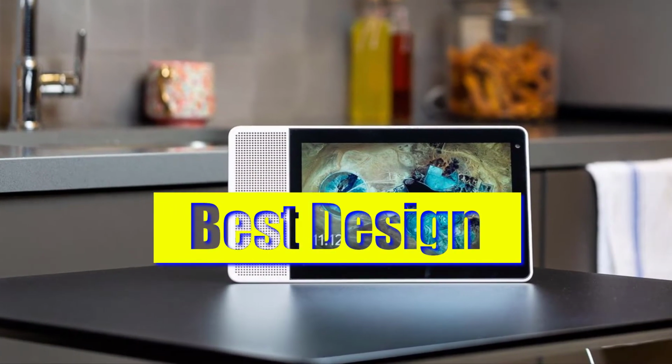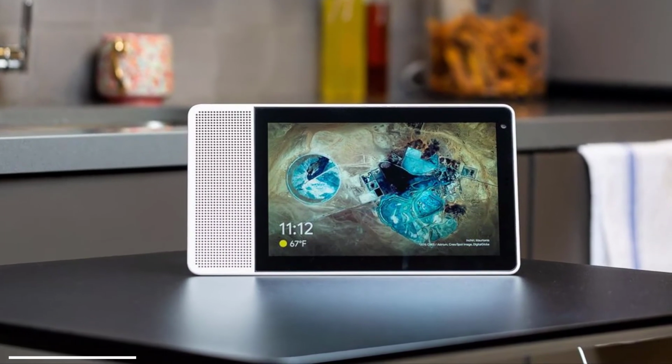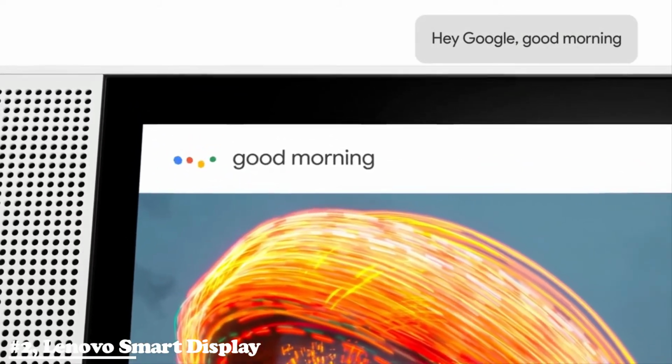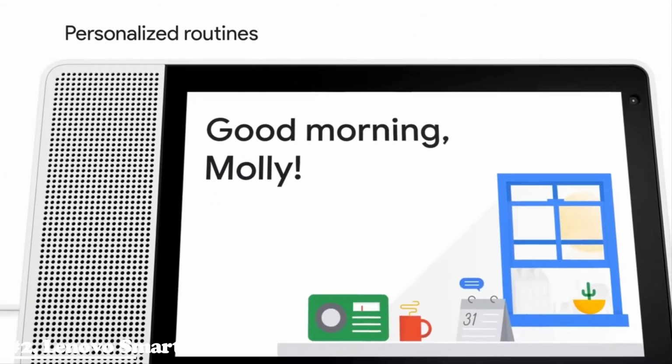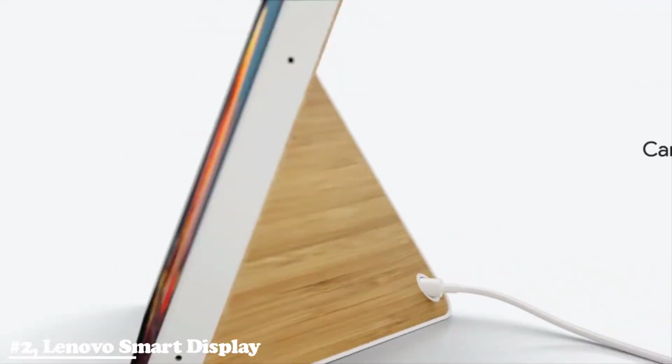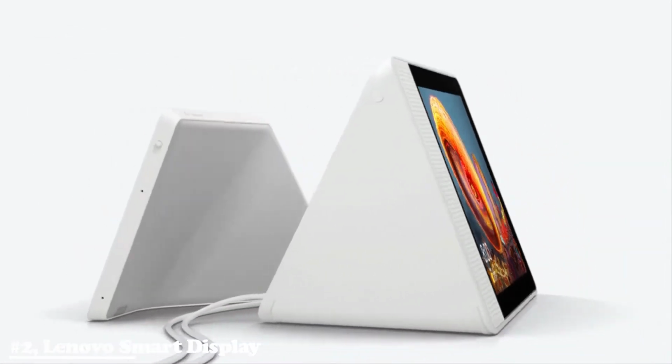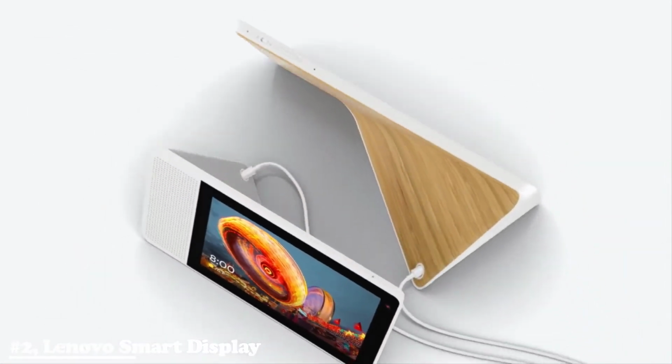Number 2. The best design category is the Lenovo Smart Display. If you want a smart display that looks great and is packed with features, the Lenovo Smart Display 10 is the perfect option. This 10-inch smart display comes in both gray and a bamboo finish and features a modern art-inspired design that is sure to complement almost any home decor.